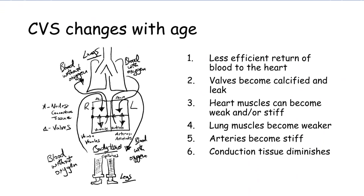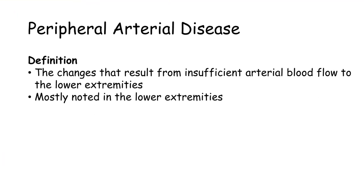All right, now as we mentioned before, with age there's less efficient blood flow to the heart. Blood vessels become calcified, heart muscle becomes weaker, lung muscle becomes weaker, arterial wall becomes stiff, and conduction tissue diminishes. And that's just a general comment.